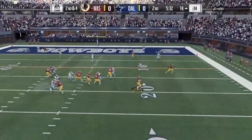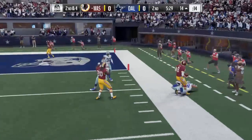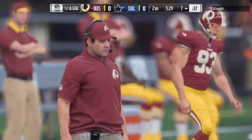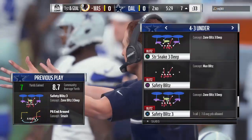Off the play fake, Cousins. Eluding the pressure right. And down inside the 10 here before he's out of bounds right around the 7. Give him 7 on the tuck and run, and it'll get him a new set of downs.